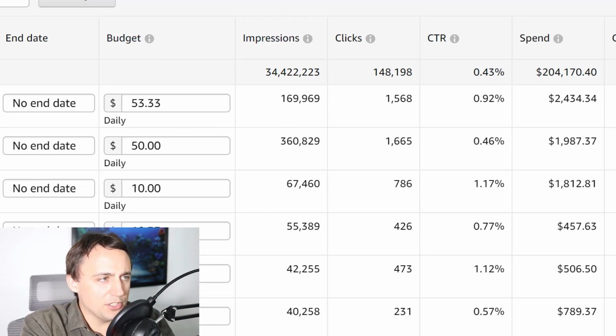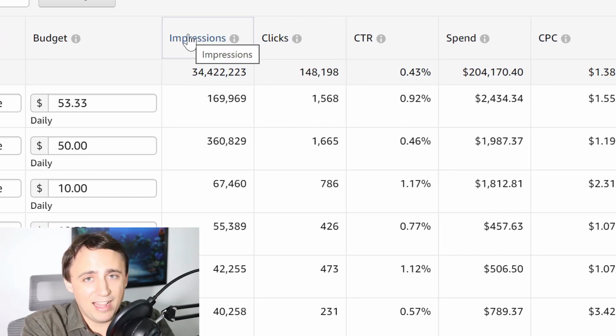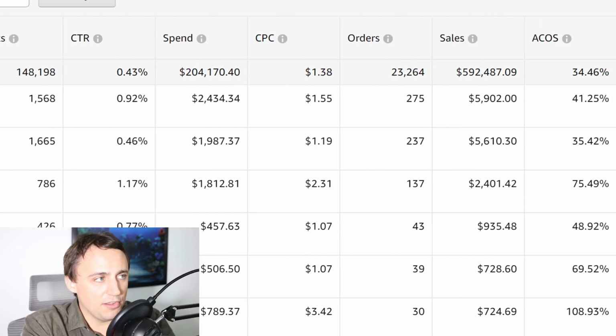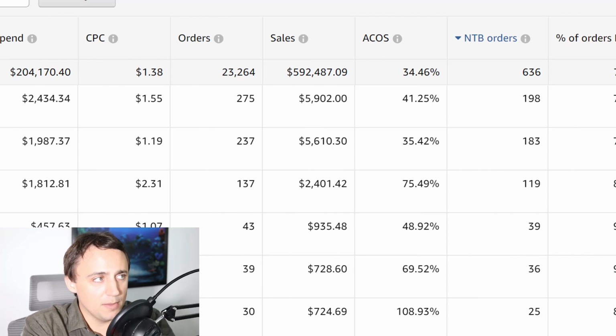You can see impressions, clicks. Impressions is basically how many times the ad was seen. Clicks, how many times it was clicked. CTR, which I just covered, has different benchmarks to go for depending on what types of keywords are in that campaign. Spend, self-explanatory. CPC is the cost per click. So how much are you spending per click when people click on your ad?